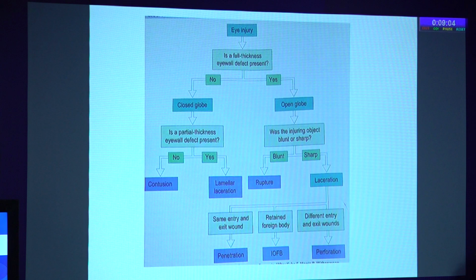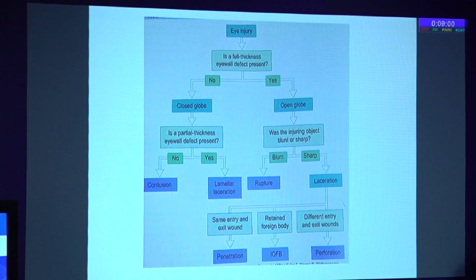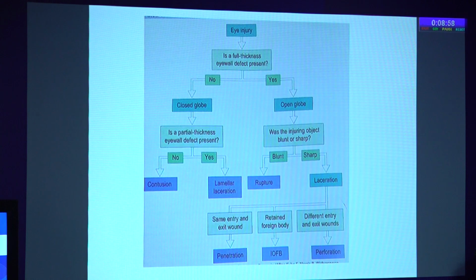I think this classification was touched upon by Dr. Deepak Mishra. So what are we looking at? The questions that we should ask, and the findings that we should look for: is there an eye wall defect? If so, it is an open globe injury. If there is no eye wall defect, then it's a closed globe trauma.